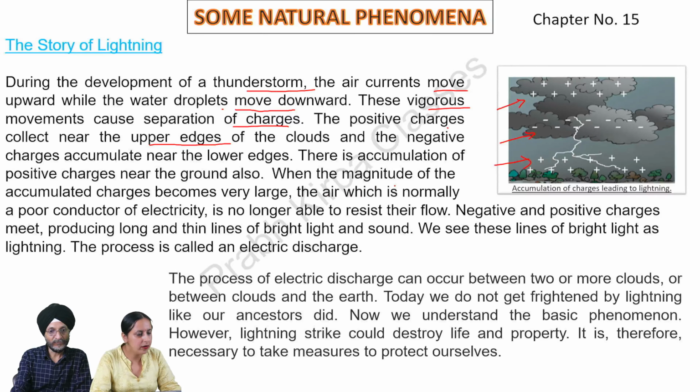When the magnitude of the accumulated charges becomes very large, the air, which is normally a poor conductor of electricity, is no longer able to resist their flow. Negative and positive charges meet, producing long and thin lines of bright light and sound. We see these lines of bright light as lightning. The process is called an electric discharge. The process of electric discharge can occur between two or more clouds or between clouds and the earth.